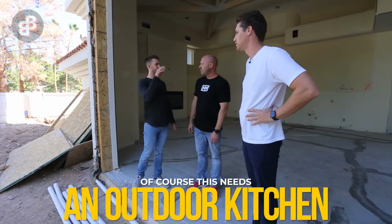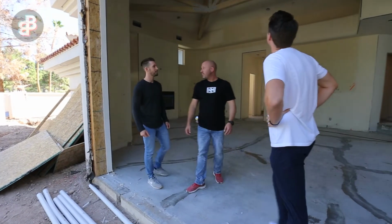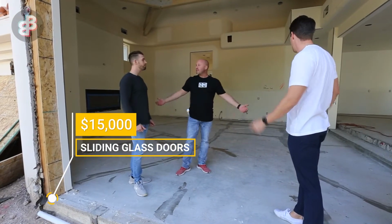Okay. How many sliding glass doors are in this house? There's actually 1, 2, 3, 4, 5, 6 of them. 6 sliding glass doors. And each one of those has to cost at least 15 or 20 grand. 10 to 15 grand each, yeah. But I own a glass company, so they're cheap.